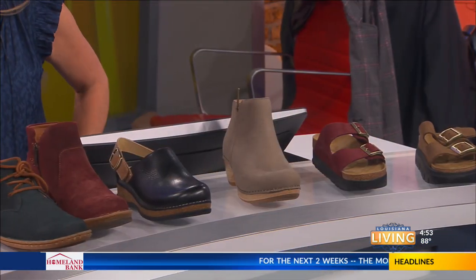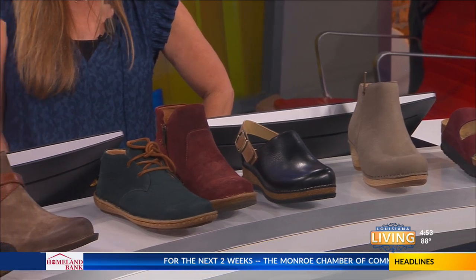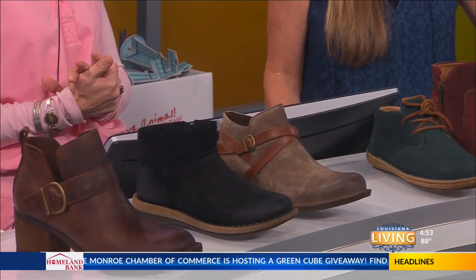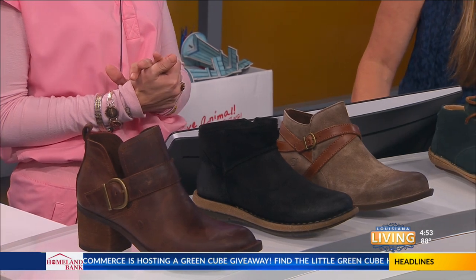And then always the Birkenstocks. Those are our two new Birkenstocks we just got in. Like I said, they're orthopedic too. Great comfort all day. And stylish, which we could wear in Louisiana weather. ULM colors. ULM colors.